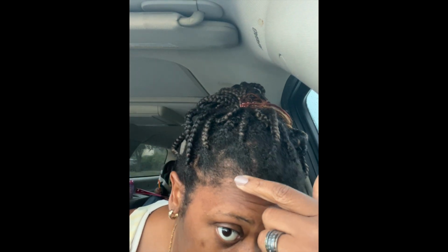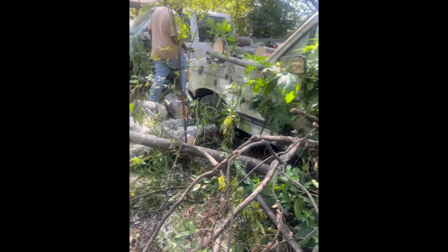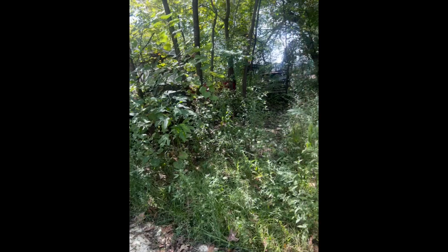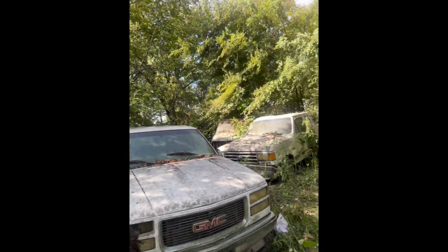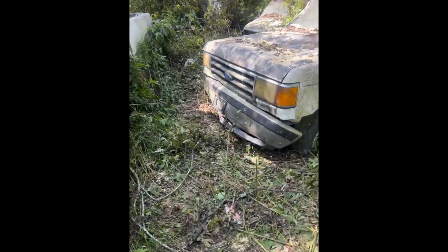Y'all, this is not cute. What? I've had these braids for exactly a month yesterday. That is a lot of new growth, right? No.